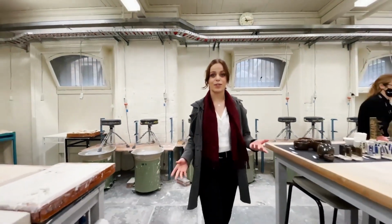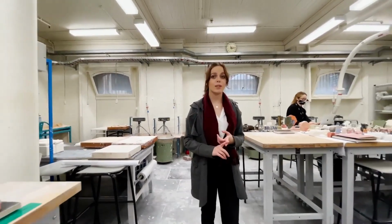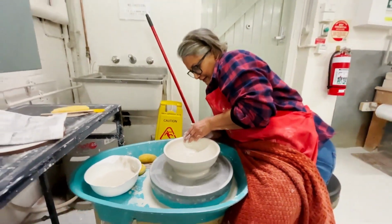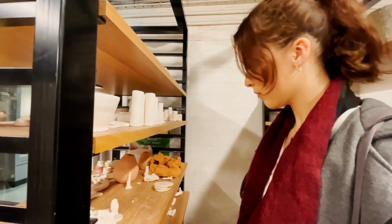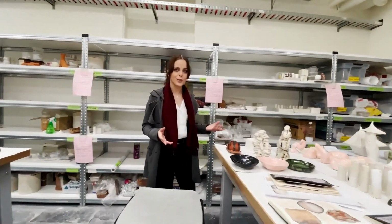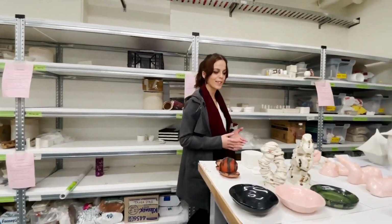This is the ceramic studio where students can experiment, design and conceptualise with clay. The room is equipped with pottery making wheels, we've got gas and electric fire kilns as well as a mould making area that students can use to explore different techniques and processes.